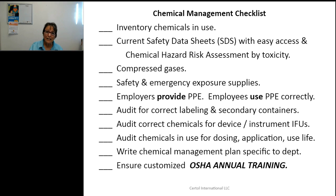People need to be trained, but only after you've figured out your exposure control plan. This is, again, the responsibility of the employer, but you, the employee, you're the one that is most at risk. You may have to push and urge and make sure that all of this is going on, even though it's your employer's responsibility to make sure it actually happens.